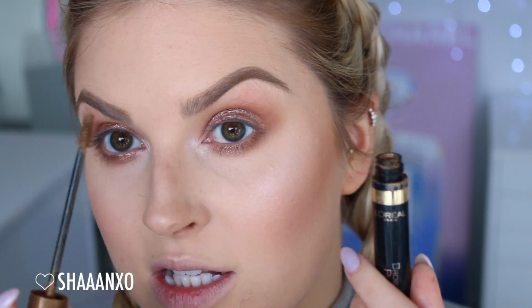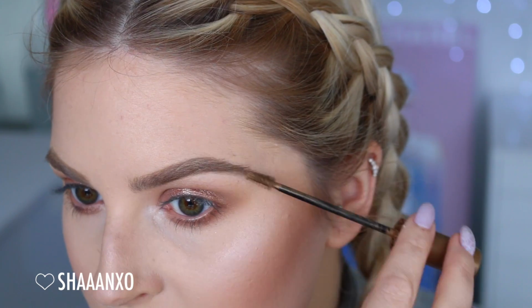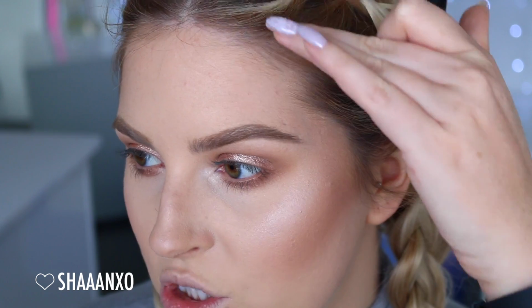So this color here, Blonde by L'Oreal, is quite good. It is very warm tone. So if you're a blonde and you don't like warm tones, you won't like this. However, if you do, holy shit, this is like the best stuff on earth. You can see once I put it in, it really does match so well.